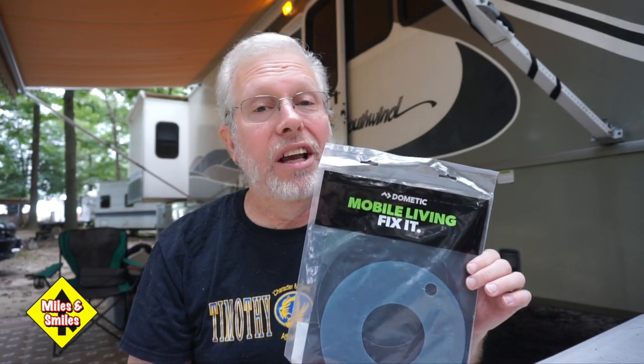So today, my project is to take the bowl off of the toilet and replace the valve seal that keeps the water in and keeps the smells out. I went on to Amazon and I found a kit made by Dometic. Dometic is the same company that made our toilet, and it looks like it's going to be a simple job, so you'll be able to find out sooner or later whether this is going to be a how-to video or a how-not-to video.